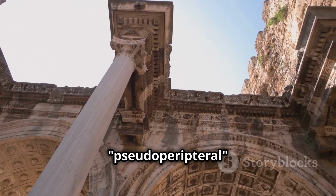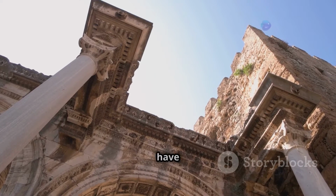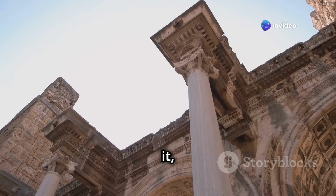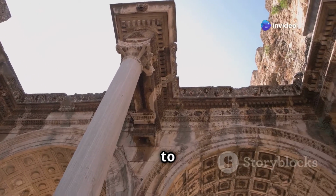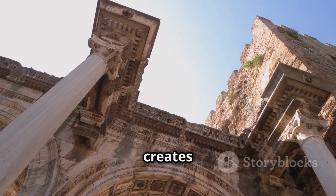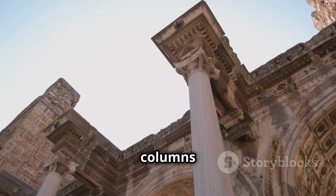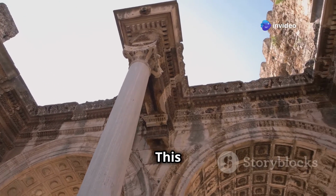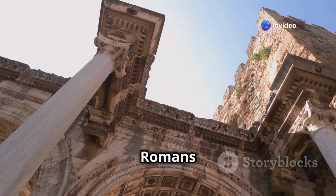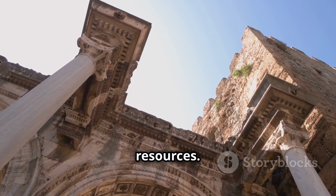The term pseudo-peripteral is a bit more complex. It means that while the temple appears to have a full colonnade surrounding it, the columns on the sides and back are actually engaged or attached to the walls. This design creates the illusion of a peripteral temple, which is a temple with a single row of columns on all sides, without the need for a full colonnade. This clever architectural trick allowed the Romans to achieve the desired aesthetic effect while using fewer resources.